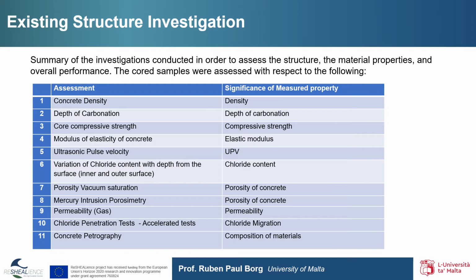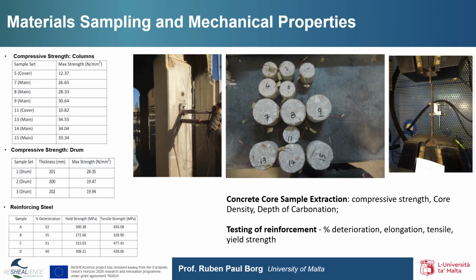compressive strength, the modulus of elasticity of concrete, ultrasonic pulse velocity, variation of chloride ion content with depth from the surface, from both the inner and outer surface, vacuum saturation porosity, mercury intrusion porosimetry, gas permeability, chloride penetration tests, including accelerated tests, and concrete petrography.